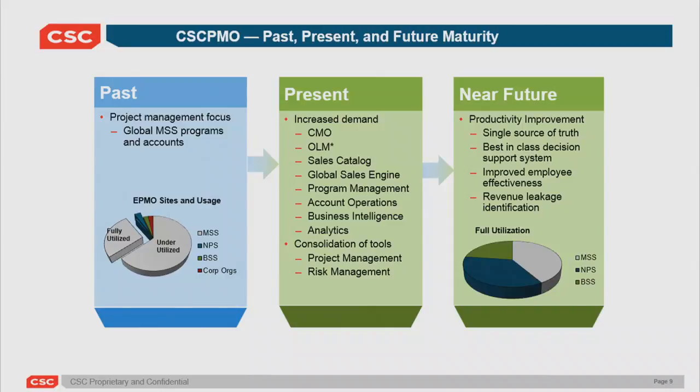So I'm going to fly through these slides and get to the interesting stuff in a second. But if you've seen some of the presentations I've done in the past, this is where we were, this first chart in blue. Project management focus, just trying to get our project managers to improve their capabilities and skills. And then currently, this is all the other things that we've adopted. So we've increased to our change management organization, corporate change management organization, all of our corporate initiatives, our OLM processes, our sales catalog, sales engine, obviously program project management, our operations, all of our BI, a lot of activity going through the system today. And then where we want to be is just continue to improve and close the gaps.